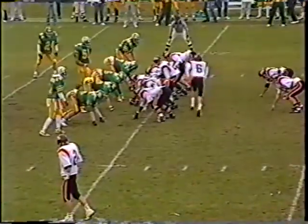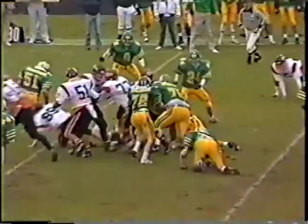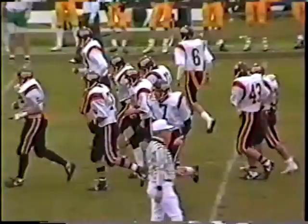Slot left, split end left. The slot man, Strickland, goes in motion to the backfield to the right. Option again, straight ahead it is Brown carrying tacklers for 2 or 3 yards. As Jamie Ingersoll got a piece of him, so did Buchanan. And down he goes after the game.